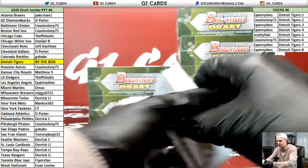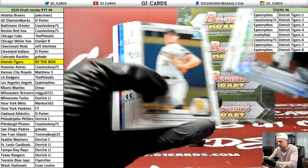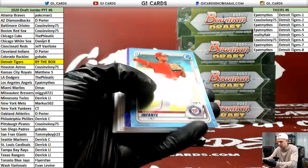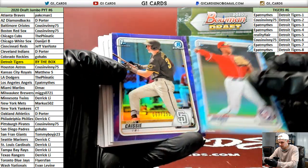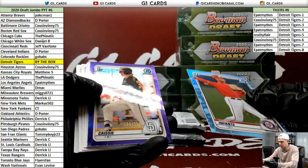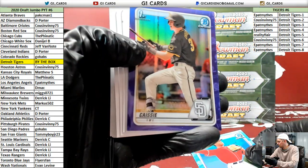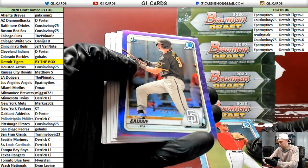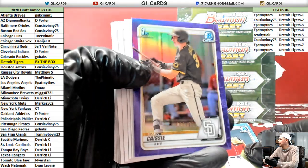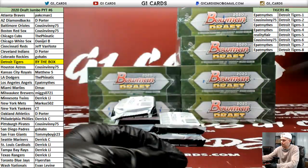Those ones are tricky. They'll catch you off guard. Sure. Infante, Nationals. And that's not chrome. That's that blue, right? From previous years? It's chrome. Or is that... I'm saying, is that like the... That's different than the base one. It's just that unnumbered blue color. Owen Caissie, Padres. Assuming they number that one.